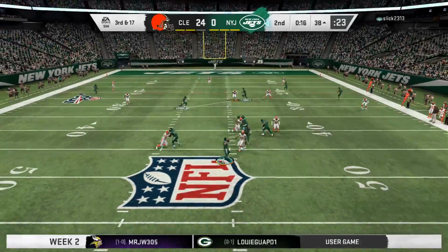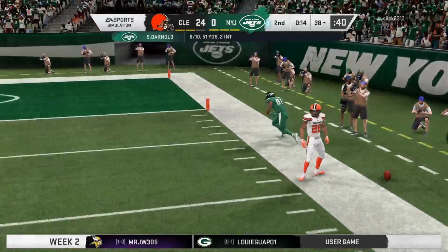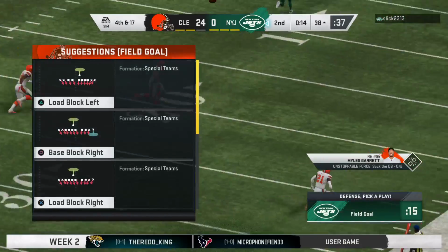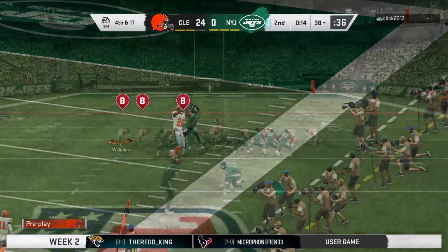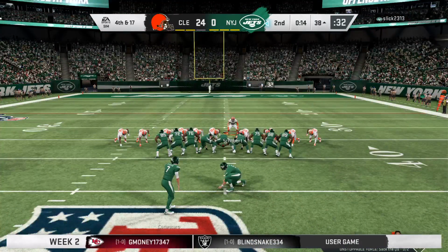Third and long, it's Darnold. He's going to air one out. And it falls incomplete after almost being intercepted. A pick there would have been great. The good news for the defense now, it's 4th down. Chandler Catanzaro for the Jets field goal.